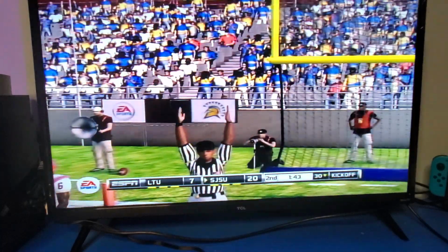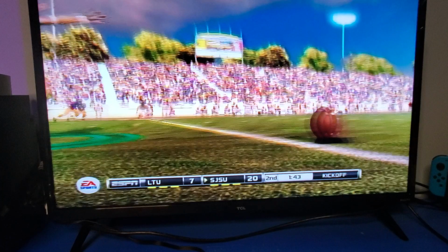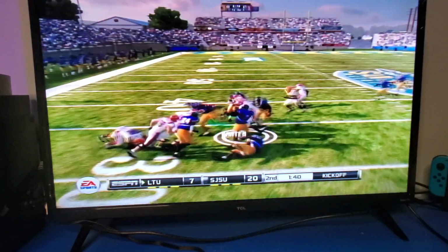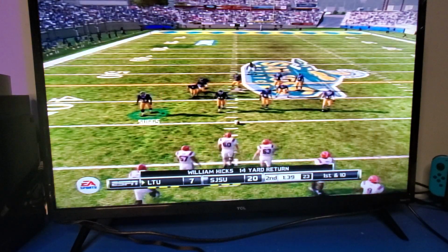Let's take a glance at the drive summary. San Jose State lines up for the kickoff. Short kick. He didn't get a hold of that one. Hicks takes it to 21. He makes it to the 35-yard line. 1st and 10. Ball on the 35.